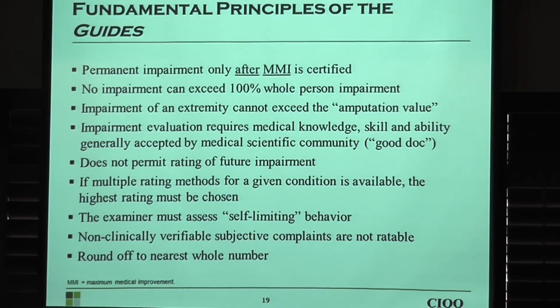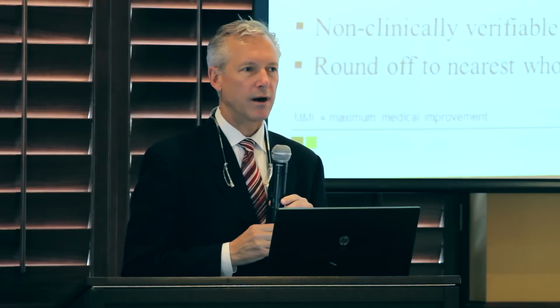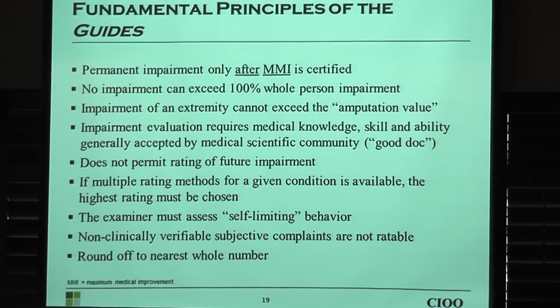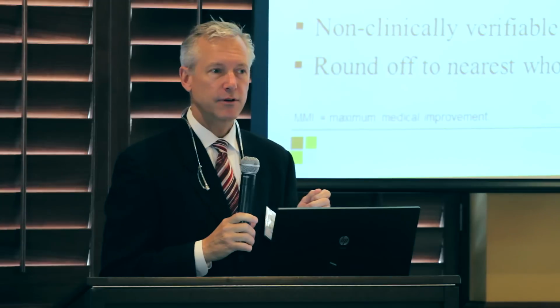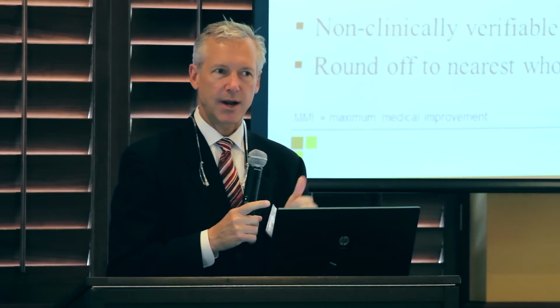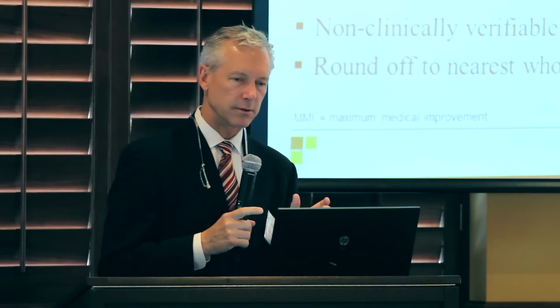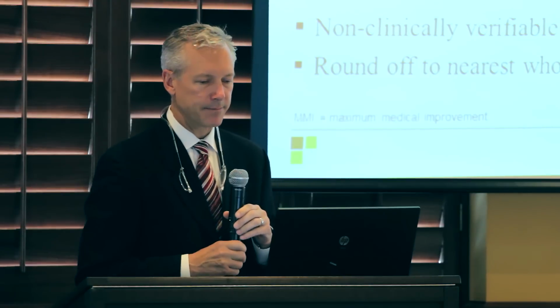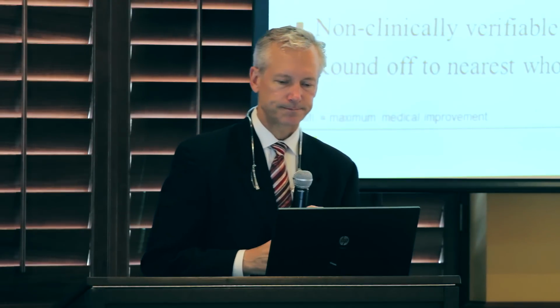There are a variety of tables which add up different impairments. You might have a shoulder injury and a knee injury, but the impairment rating can never be greater than 100%. If you are 100% impaired, by definition, you are dead. An impairment rating can never, and these are some rules of thumb that you pull out of the book, be greater than the amputation level. So if someone creams their thumb, maybe it's a crush injury with some nerve and tendon damage, the rating can never be greater than if you amputated the thumb. So you would default to the amputation value.